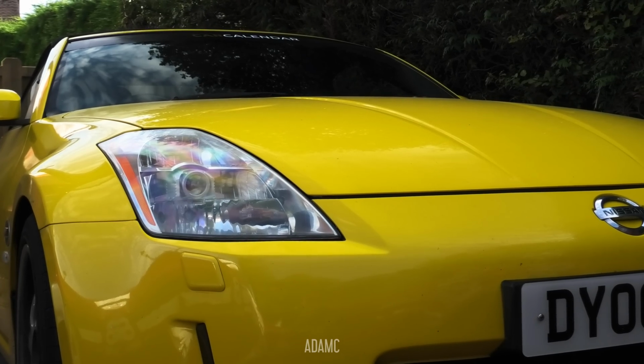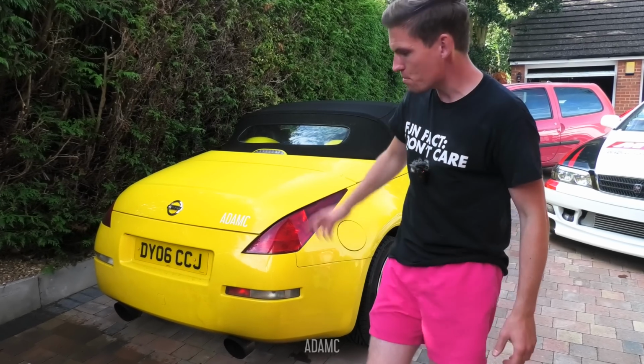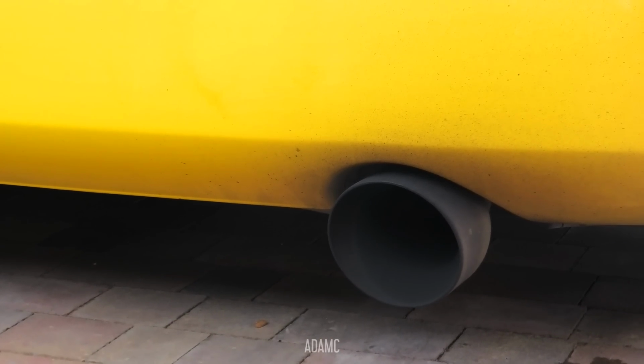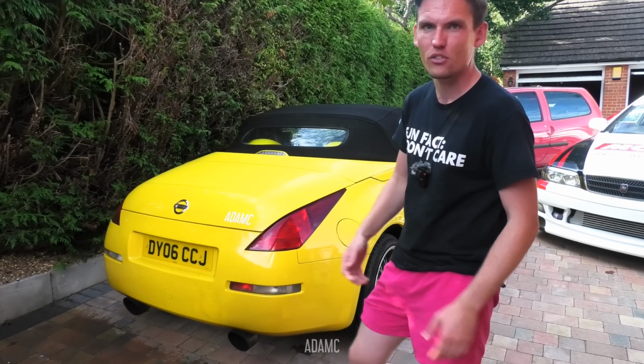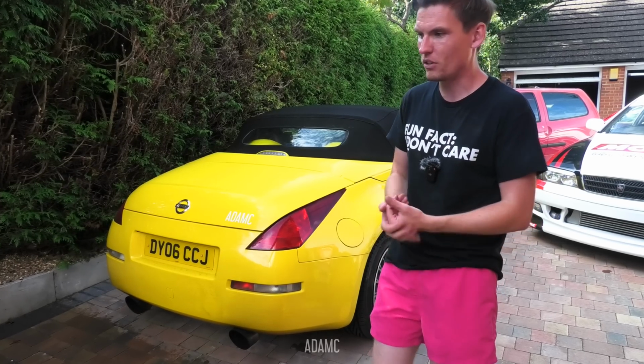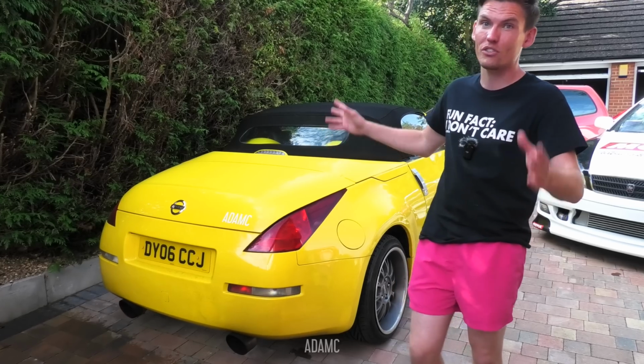This one's pushing out a bit more than other standard 350Zs, and I don't know why. Maybe just the exhaust. I know it's blasphemy to say, but maybe just the exhaust. And well, you've got the 5-inch tips from Nissan GTRs, which look ghastly and have got a bit tired because I don't really take care of this car as much anymore because it is the daily.